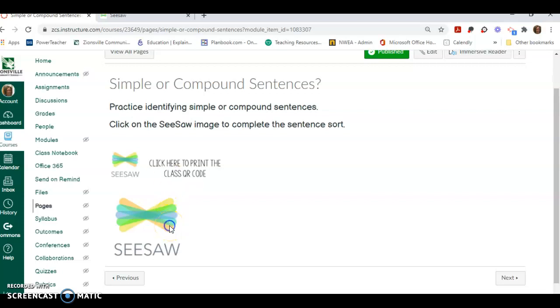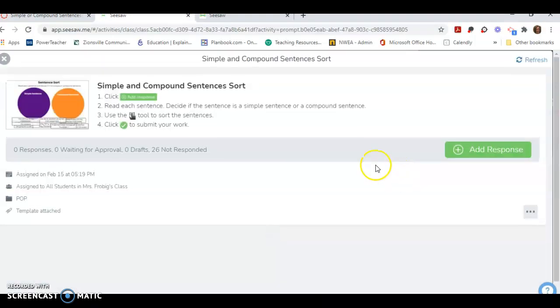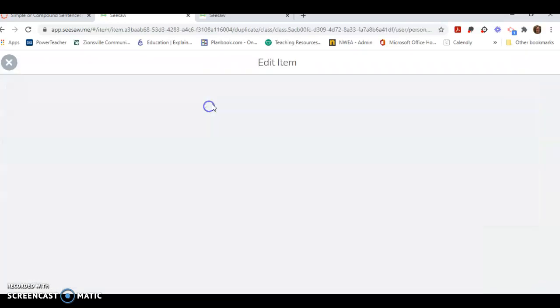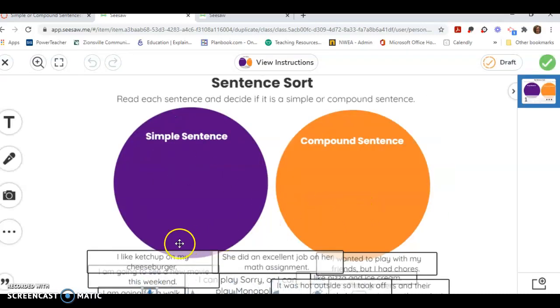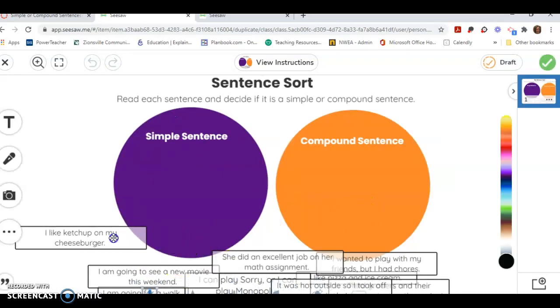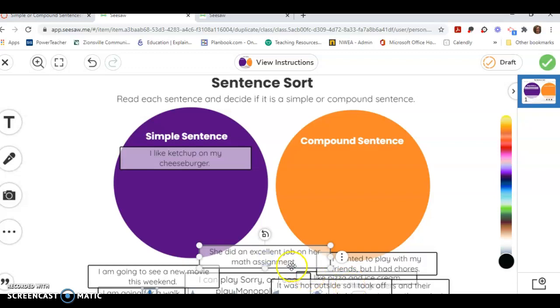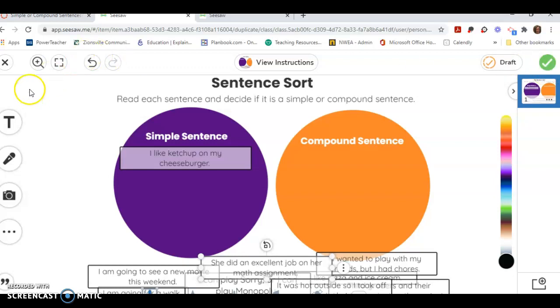And then when you go to the Seesaw activity, you're going to see where you're going to do some sorting between simple and compound sentences. So if I was to add here, I'm going to take my sentence, I like ketchup on my cheeseburger. I have one subject noun. I have one verb. On my cheeseburger is a prepositional phrase, and I don't see any conjunctions, so this is going to be a simple sentence, right? Okay, and just go through all of these. We have them kind of stacked on top of each other. Make sure you hit the green button to submit it so that you get credit for it.